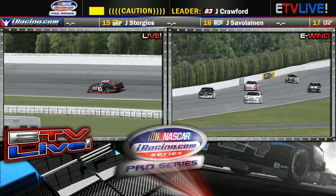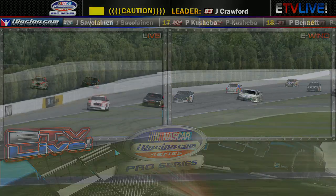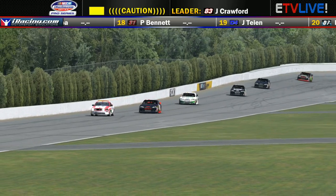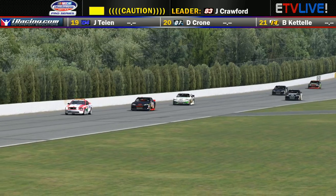Maybe a little bit of front end damage there, maybe a little bit of right side damage, but he's not even worried about pitting right now as he stays out. Looks like Derek Crone, Alex Chambrone, the team cars are pitting. Dakota, what do they have in terms of damage down there at this point?